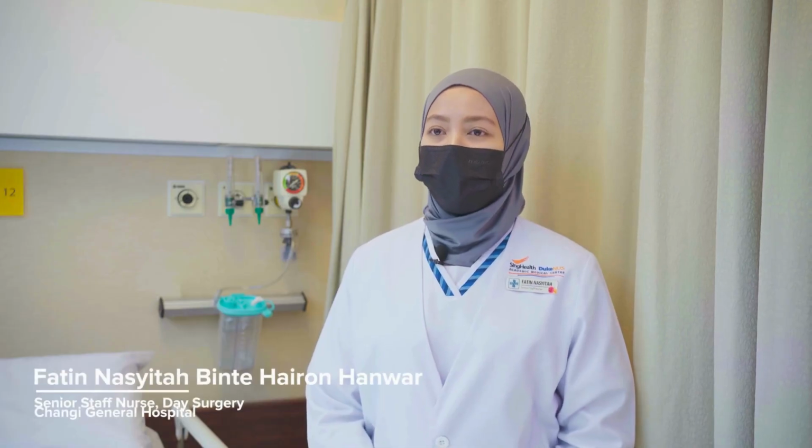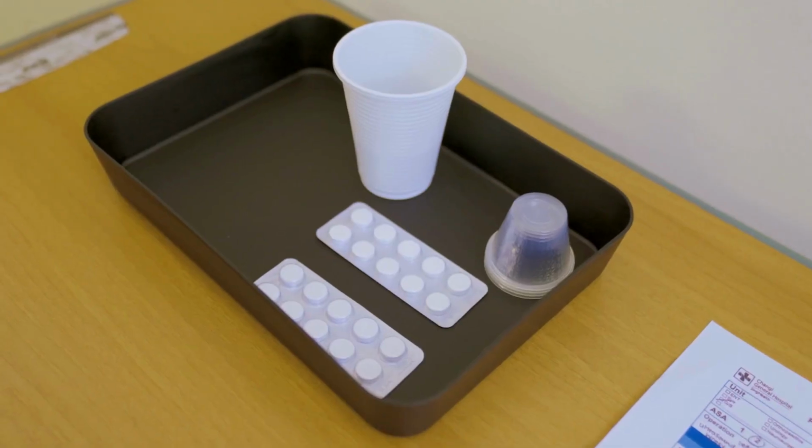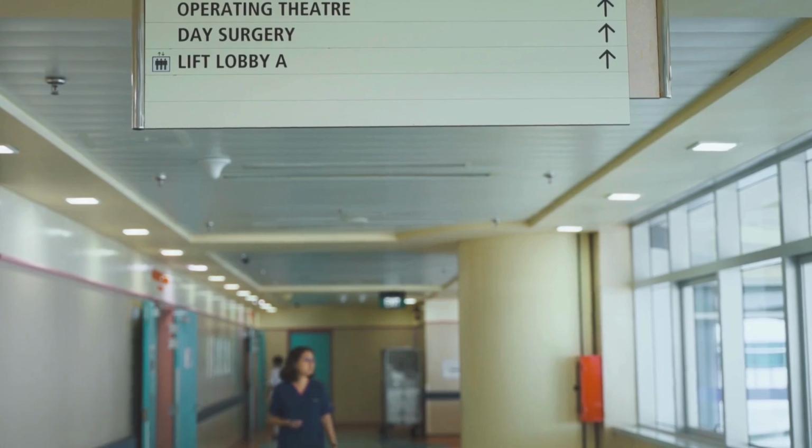With the new workflow, we work closely with the anaesthetists in ensuring our patients receive oral medications before their procedure. We have also observed that administering oral paracetamol is convenient and just as effective for patients in managing their pain. We are also proud to play a role in protecting our environment.